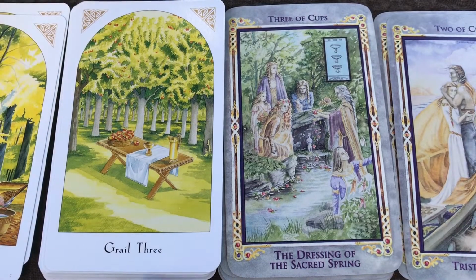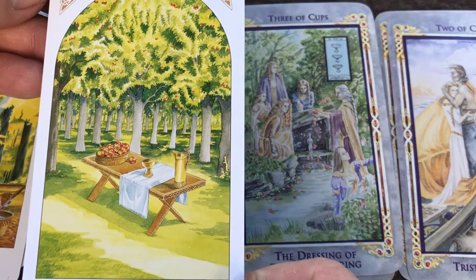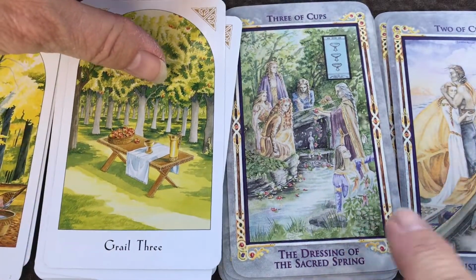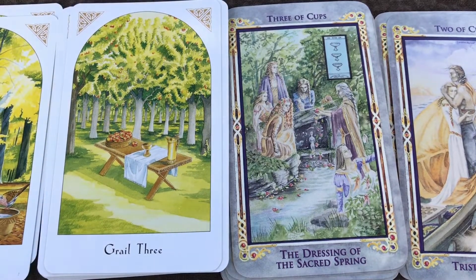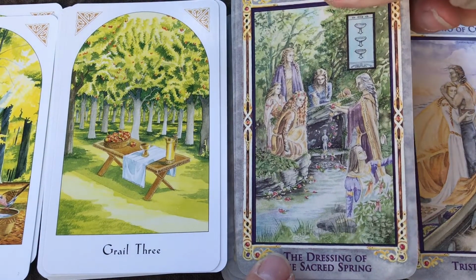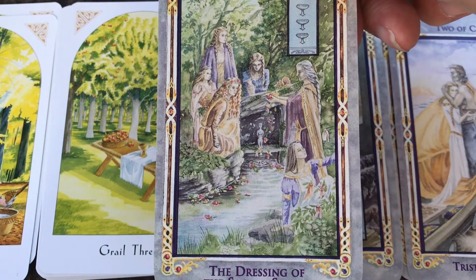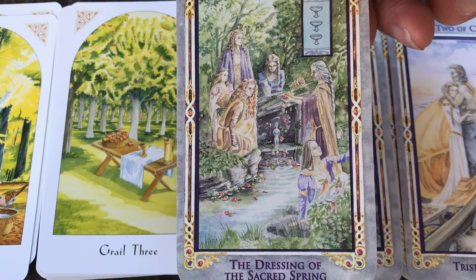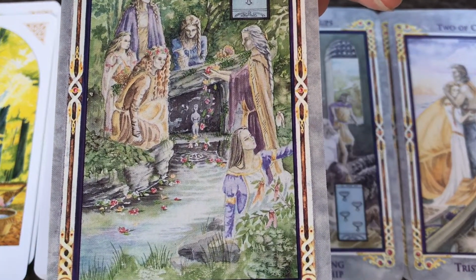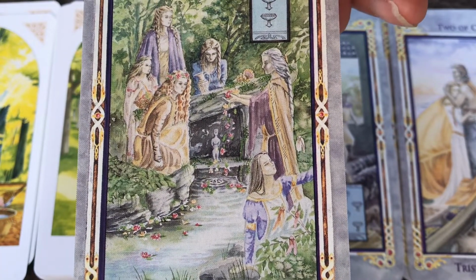Grail 3, or the Three of Cups. Looks like a picnic in the park there. And this Three of Cups in the Legend deck, the Dressing of the Sacred Spring. So we have 1, 2, 3, 4, 5, 6 maidens there in our Three of Cups card. It's really detailed and beautiful. Anne-Marie Ferguson just really outdid herself on this deck. It's beautiful.